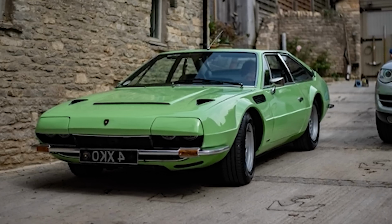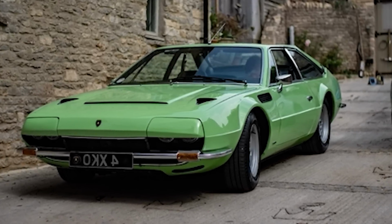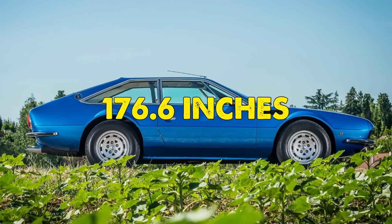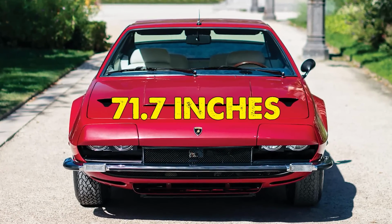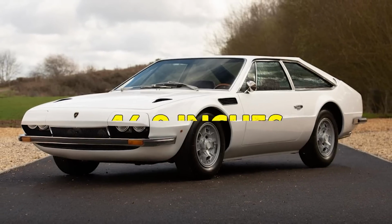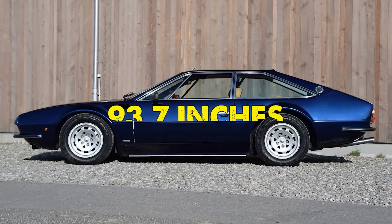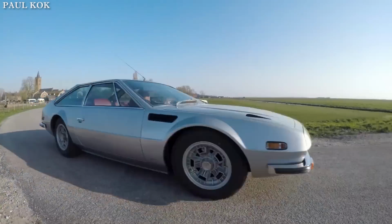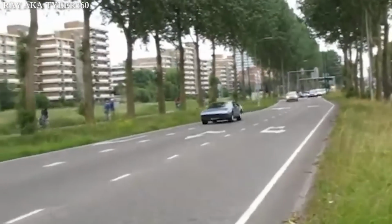The technical details of the Jarama show a commitment to precise engineering and thoughtful design. The overall length of the car is about 176.6 inches, its width is approximately 71.7 inches, and its height is around 46.9 inches, while the wheelbase measures roughly 93.7 inches. These dimensions were selected to provide a stable and balanced ride, ensuring that the car handled well at high speeds and remained comfortable for passengers.